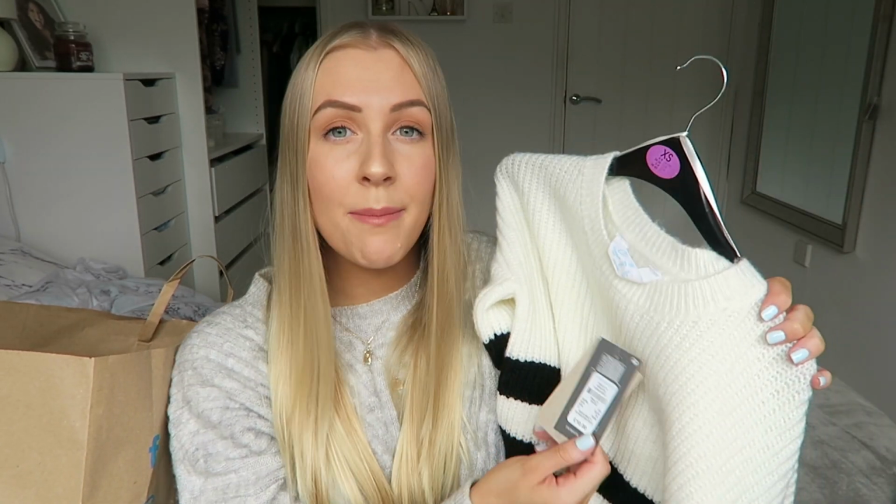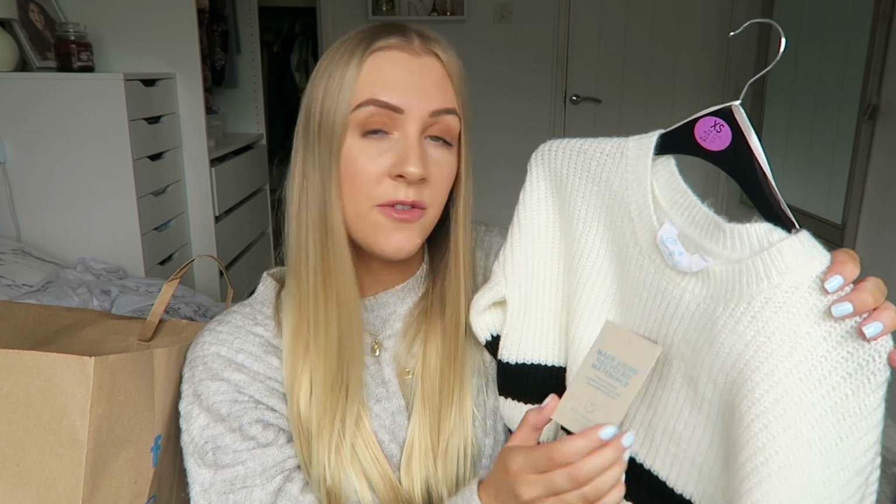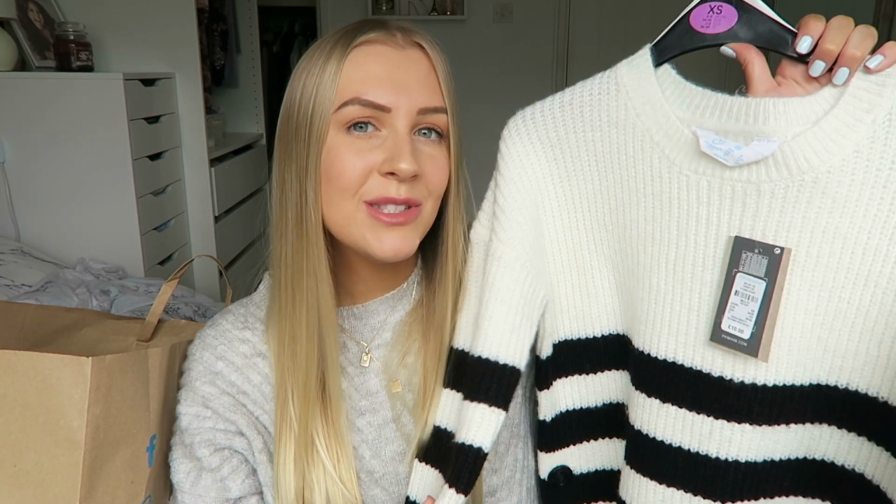Even at full price at £10, it's still a really good price, but to get it at £5 was even better. And I feel like it's going to keep me nice and warm when it's cold. The black and white will go with so many different things like jeans or skirts, even shorts and tights. So I'm looking forward to styling this one.